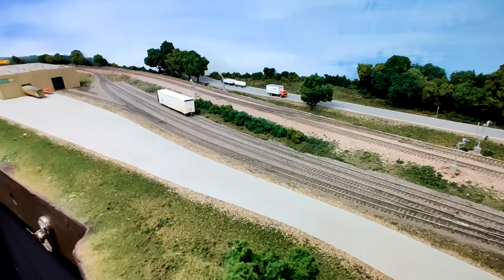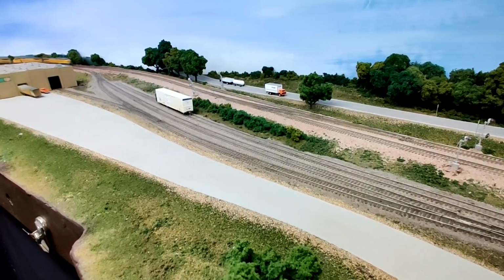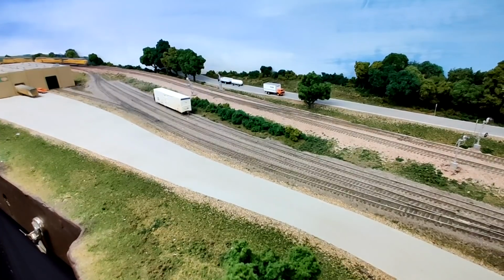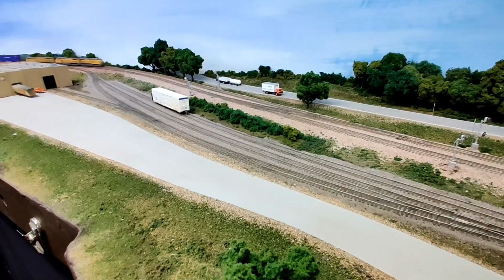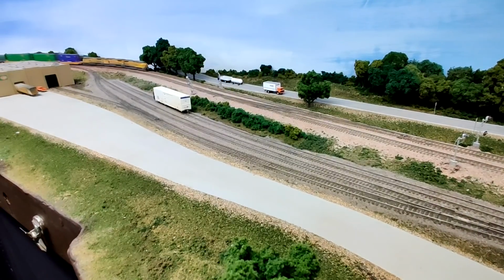And then we'll conclude with another run through of Rochelle, this time coming from the west heading eastbound. So we'll follow a stack train going east through Rochelle.